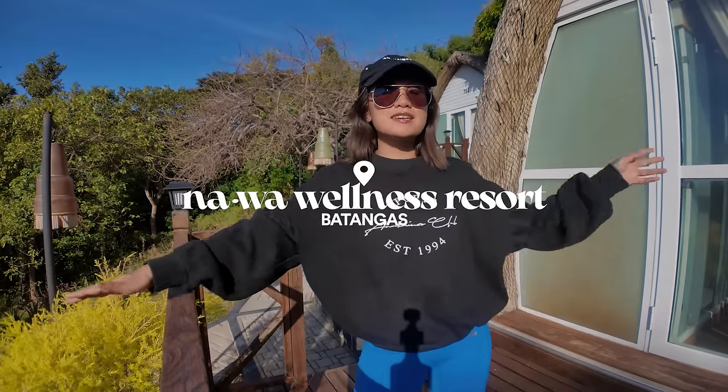Good morning from Nawa Wellness Resort. We are still here. It is day 2 and it is currently 7:30 a.m. We just finished doing breath work. Honestly, such a great way to start the day. Sobrang na-relax siya ka, na-meditate talaga kami. Now, I'm really just enjoying this view. It's so nice.